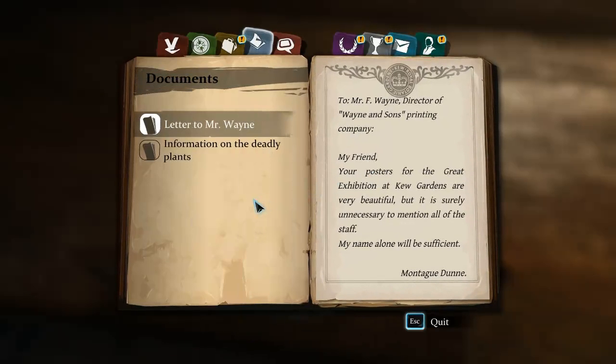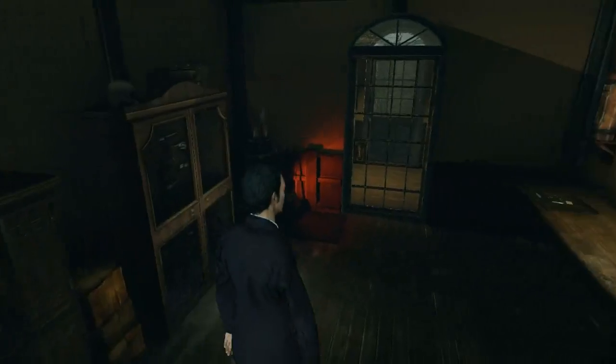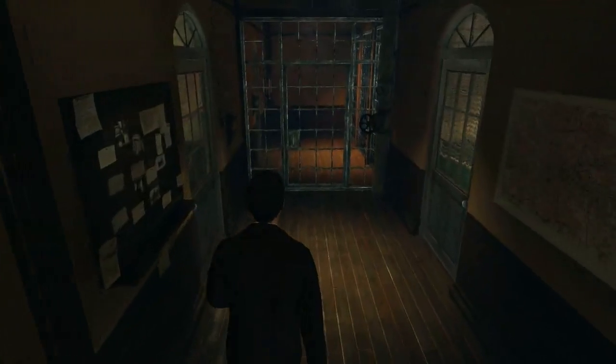To Mr. F. Wayne, director of Wayne & Sons Printing Company, my friend, your posters for the great exhibition at Kew Gardens are very beautiful, but it is surely unnecessary to mention all of the staff. My name alone will be sufficient, Montague Dunn. Really? Oh, okay. Unnecessary to name all of the staff? Locked.